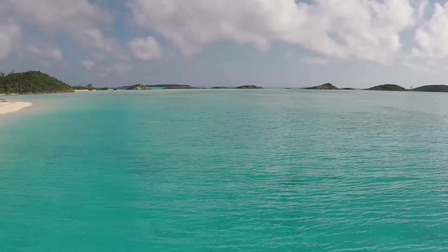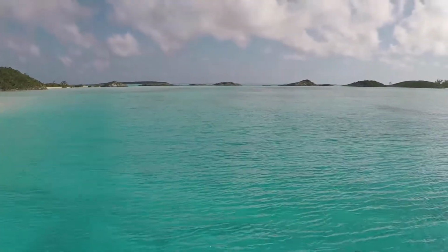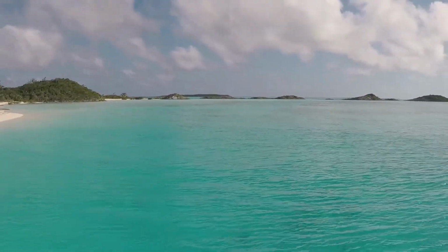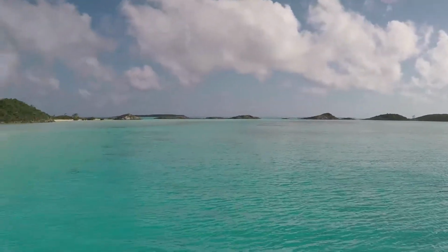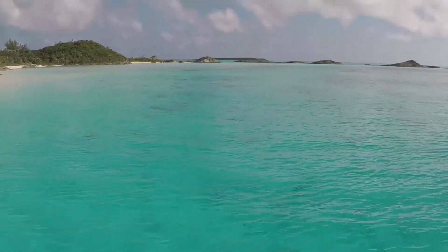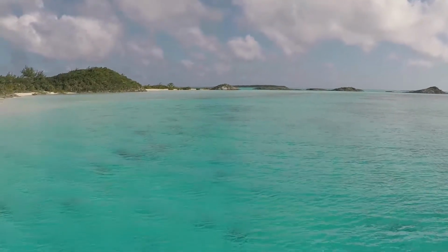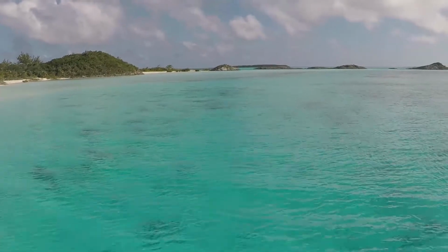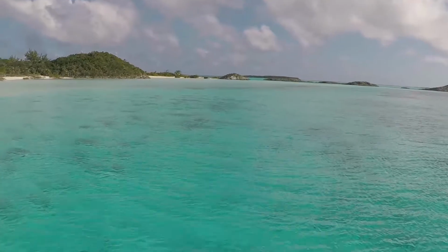I'm not sure how easy it is to discern the depths on this camera, but I can see that there's very shallow spots to the right of us and to the left as we continue through here. So we are just weaving our way through to this really small exit. And Mike is watching the depths very carefully. We were back there at just under 4 feet, but it was back up to 7 or 8 here.